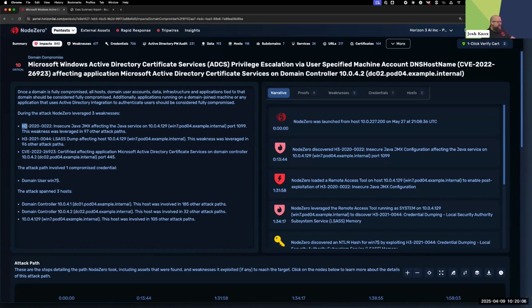So you can see here that has the H3 on the front. That's because these are weaknesses that we have cataloged. In the case of this Java, this is not a CVE. There's nothing vulnerable here. It's a decision that's been made in the configuration, and it's a service that's available over an IP, and it's just not protected. And so NodeZero is able to leverage it.